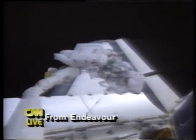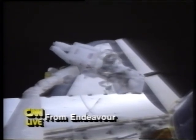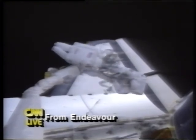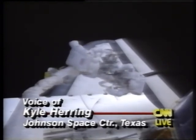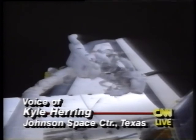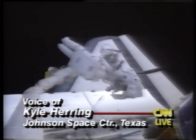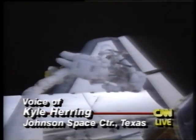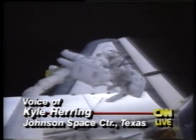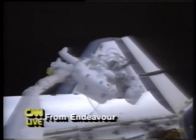The crew today will be to use some of the scissors they have to cut some multi-layer insulation away from the wide field and planetary camera protective enclosure, one of its latch covers. They will take that insulation into the middeck at the conclusion of the spacewalk, and they will fashion some new covers for the telescope's old magnetometers that were bypassed yesterday during the third spacewalk.